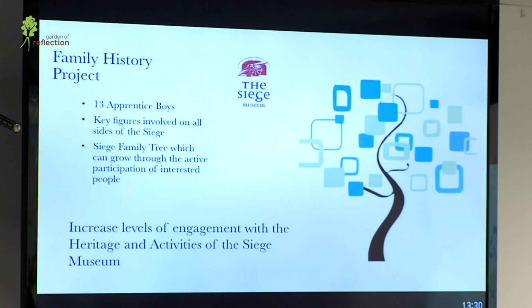Our main hope is to establish a central database to allow people to build their own siege family tree. So anyone who would like any information on this, or would like to join our database for email shots for our newsletters, which we'll be developing over the next year, do speak to me afterwards and I can take your details. Ultimately, we hope that this project increases the level of engagement with the heritage and activities of the Siege Museum.